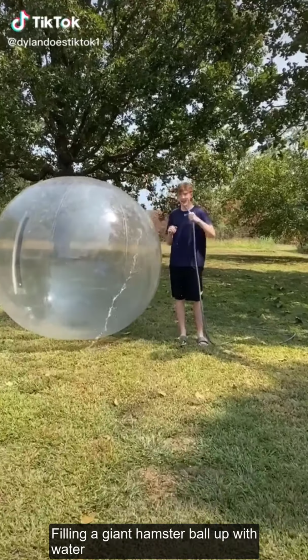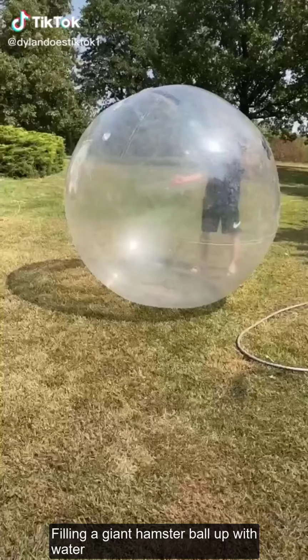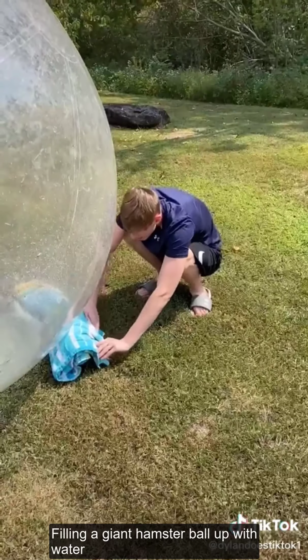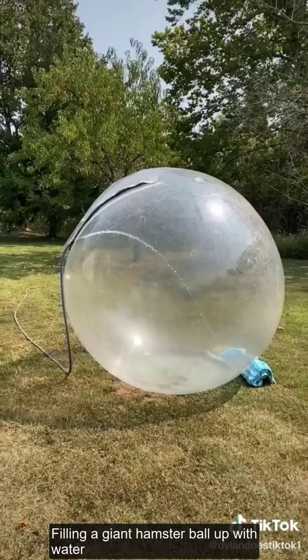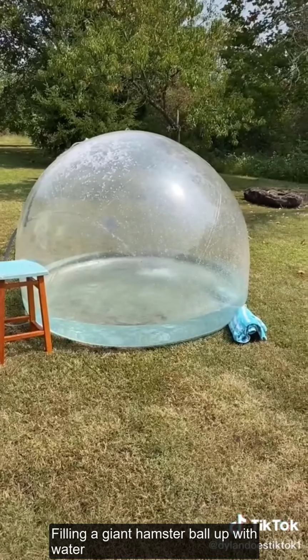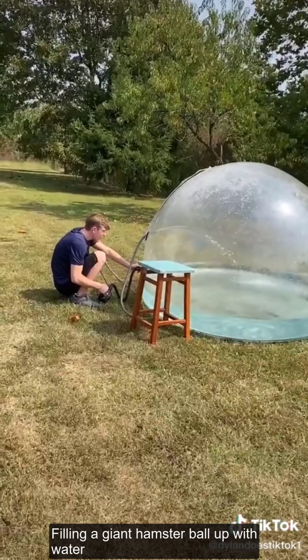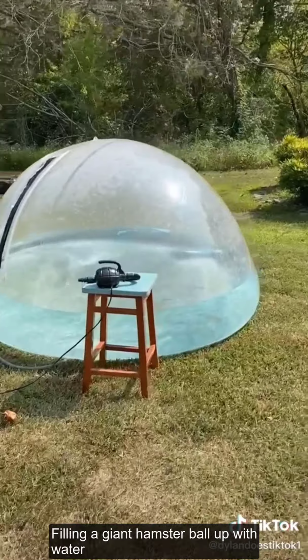So one day I decided to fill a giant hamster ball up with water and get in it. I moved it to level ground and then put the hose in to let it fill up. Then I put some wood down so it wouldn't roll and let it fill. And here's the checkpoint. It's pretty cool looking, and I hit it on the side and then added some more air.